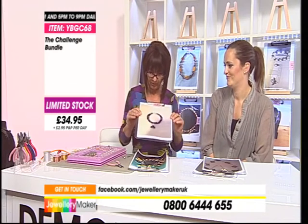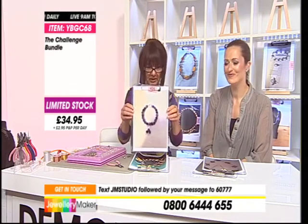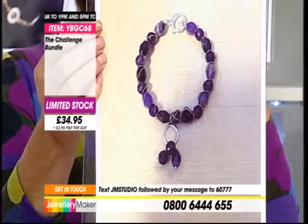Gorgeous piece. Isn't that pretty, simple but lovely? Shall I go first for this one? Yeah. This is your outfit. Yes, it would. Beautiful. This is number 404, and it's really simple, but lovely.